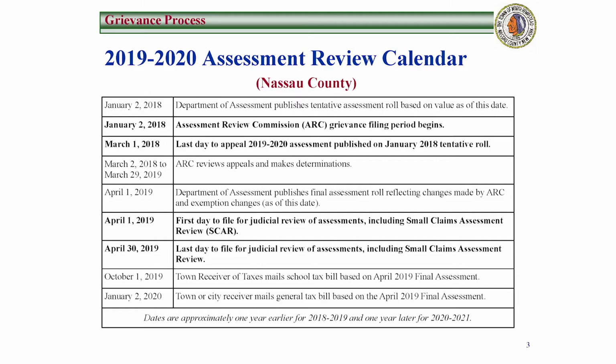Once the Nassau County Department of Assessment publishes their assessment roll, that begins the grievance period that we're in now. Every year in Nassau County, anybody who owns property has a right to challenge their property's assessment during the grievance period. That's from the first day of business in January to the first day of business in March. So this year, that'll be March 1st, 2018.